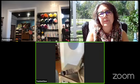Beautiful. Great job. Okay, and here are some other yarns. This looks like a mohair.